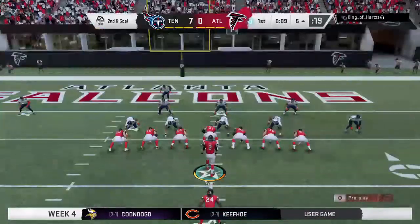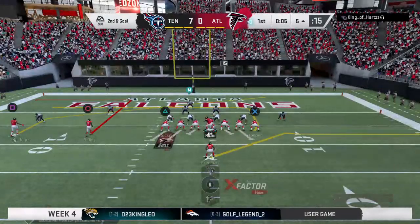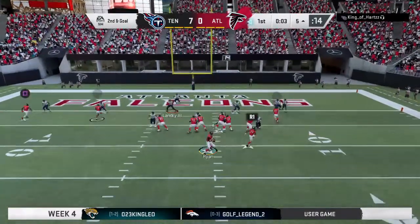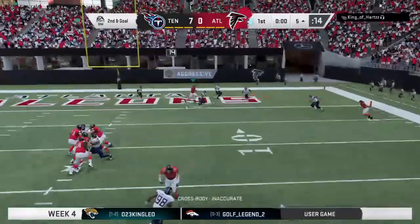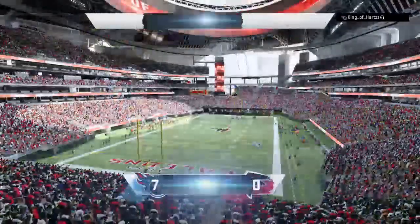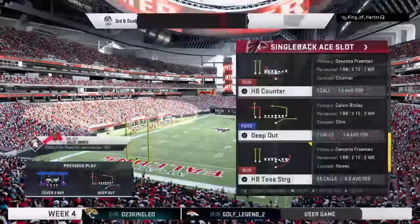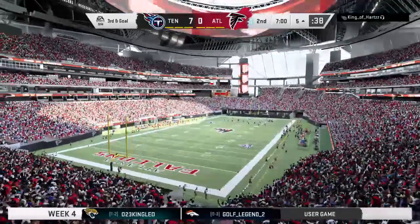2nd and goal, and the lone man in the backfield is Freeman. Here's Ryan. And that will be incomplete. They couldn't hook up on what's going to be the final play of this first quarter. After 7-0 on EA Sports.